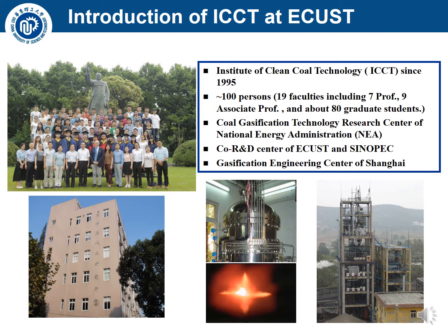Right now, it has around 100 persons, including 19 faculty and around 80 graduate students. We are also the Co-Gasification Technology Research Center of the National Energy Administration, the Co-R&D Center of ECUST and Sinopec, and also the Gasification Engineering Center of Shanghai. The picture below is the main building of our institute, and we have the bench scale OMB gasifiers shown here, and also the pilot scale gasifier we cooperated on with Qinghua Group, which is also a main partner in developing our OMB cold water slurry gasification technology.